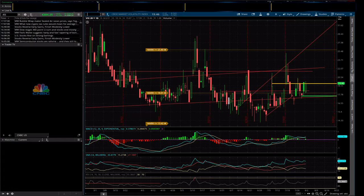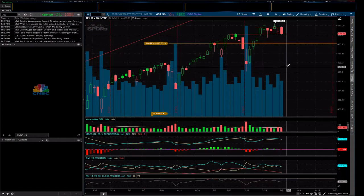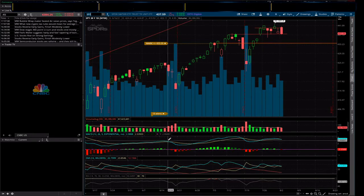I just can't see it. This is classic. Very, very classic VIX swell. The market goes higher and the VIX goes higher as well. We had a MACD cross once, twice, thrice. This is the third time now.